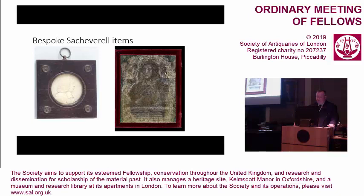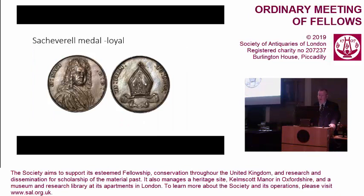Now, among the entrepreneurs quick to capitalise on the mania for Sacheverelliana were medal makers. These were foremost in the souvenir market and also supplied numismatists with coins and medallions. Medal makers also saw that the market for such items was divided between Sacheverell's admirers and his opponents. The buyers of Sacheverell's medals were able to express these two opinions. One of the medals struck in 1710 could be bought in two forms.